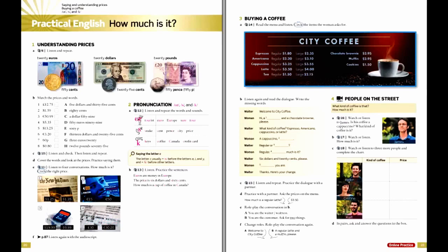2.13. Euros are money in Europe. The price is $6.60. How much is a cup of coffee in Canada?